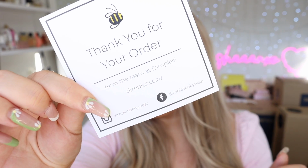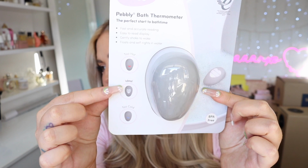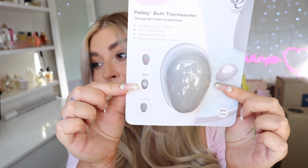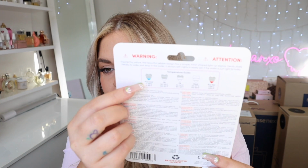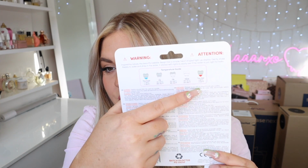Here we go. Thank you for your order from the team at Dimples. This is the website dimples.co.nz. Okay, I got this to go with my Snuggle bath that I've got. I've got the little bath. I feel like everyone gets that little bath. Everyone raves about it. So I got the thermometer that you pop in, and it actually blinks to tell you how the water is feeling, which is nice and handy, just to double check. It tells you if the water is too cold or just right or too hot.